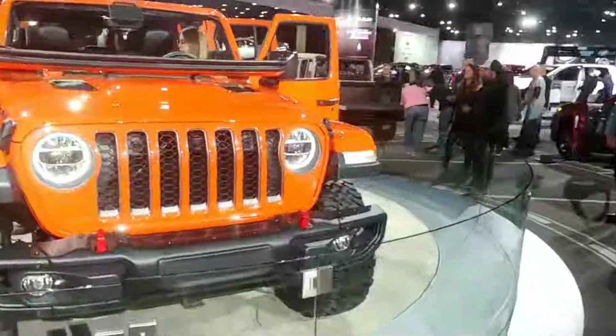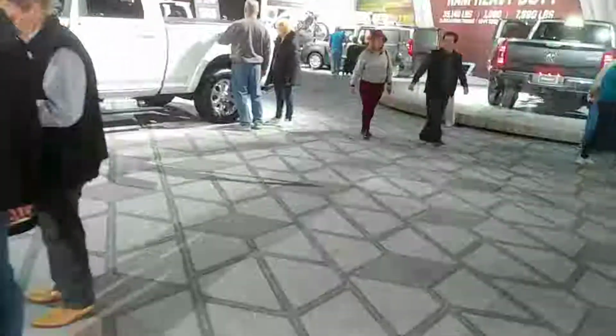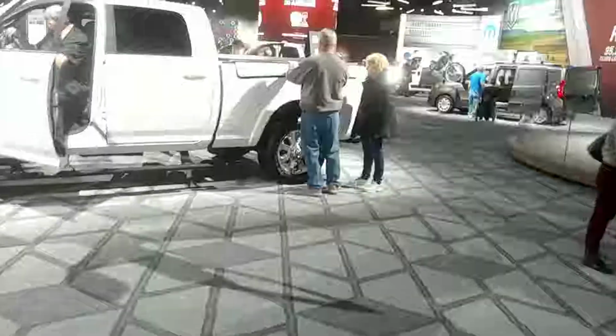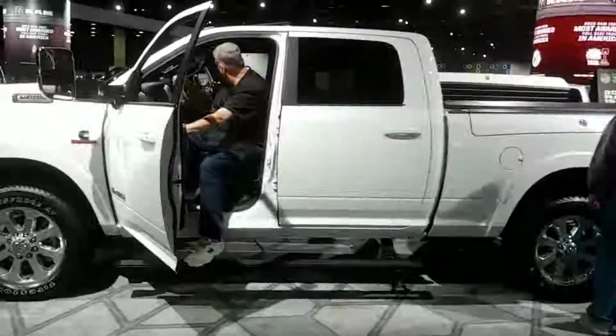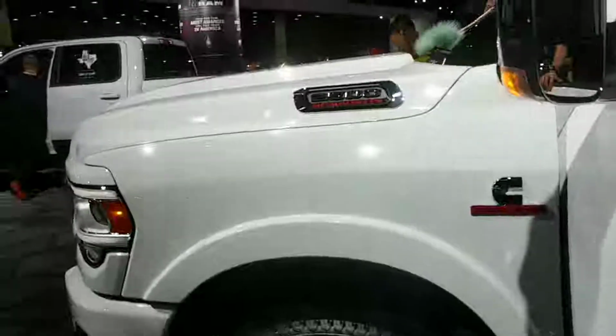Wow, that is a very nice truck. Motor Trend Truck of the Year. Oh, there it is. There's the winner. There's the Ram. Motor Trend Truck of the Year. Dodge Ram 1500. They did a great job with it. Heavy duty will tow up to 35,000 pounds with a diesel engine.